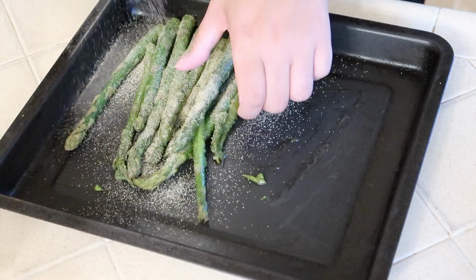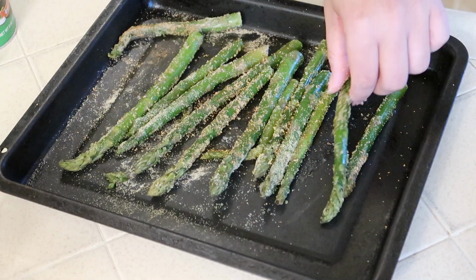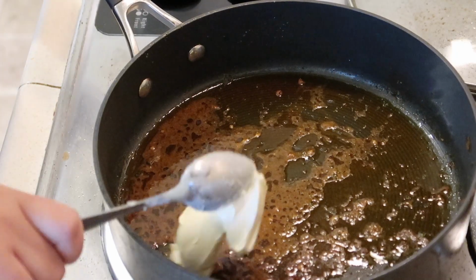Next, I am making my garlic asparagus. I'm just going to use some garlic powder and rub them all over the asparagus, and then this will go in the oven as well.